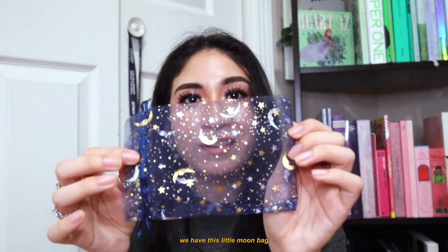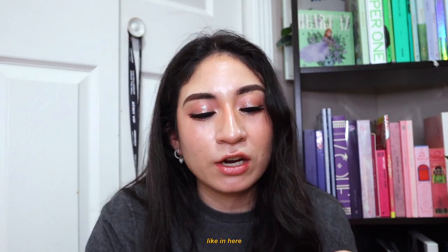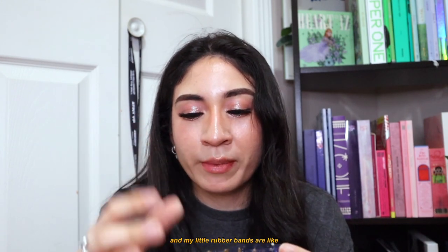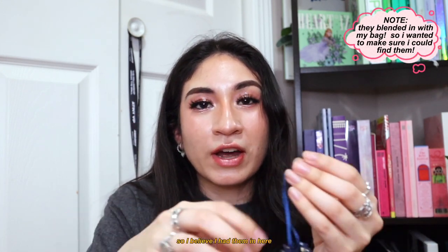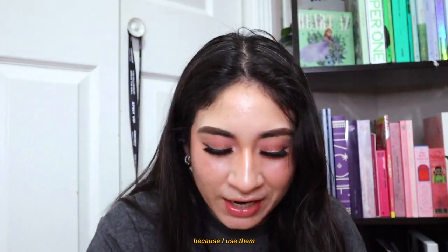Next we have this little moon bag. I believe I had bobby pins and little ponytail holders, little chonguitos, in here, just so they wouldn't get lost in my bag, because my bobby pins and my little rubber bands are dark colored. So I believe I had them in here. I'm pretty sure. But as you can see, there's nothing in there anymore because I used them.